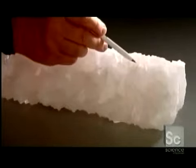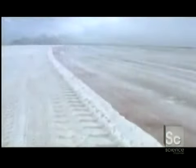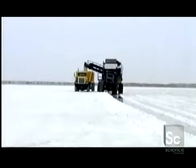This large hunk of salt crystals comes from Great Salt Lake in Utah. At full water level, the lake is 7 times saltier than the ocean. Harvesters scoop up salt from shallow crystallization ponds and load it into trucks.